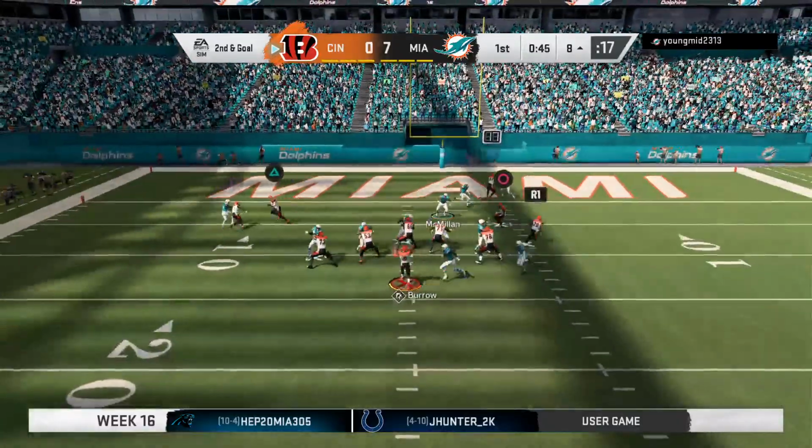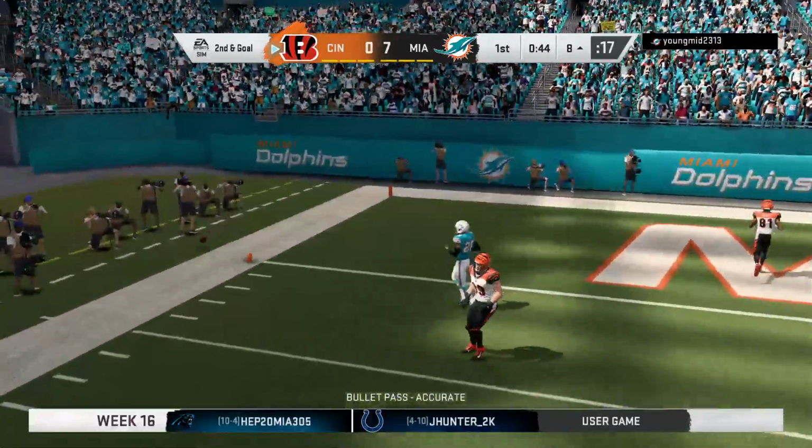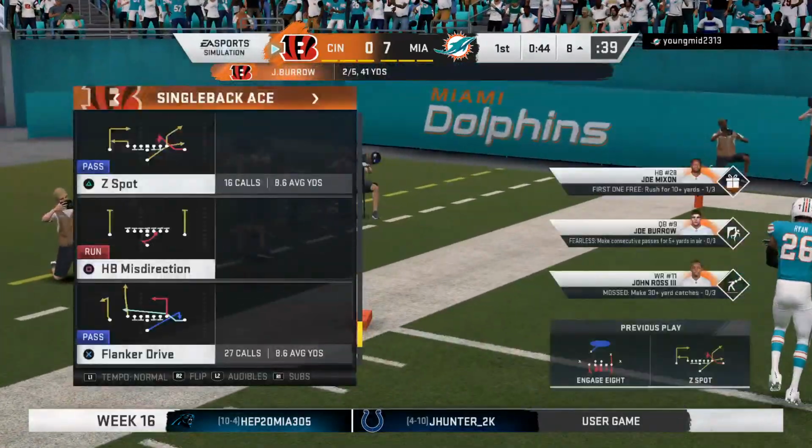Here's 2nd and 8. And that'll be incomplete.